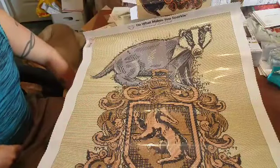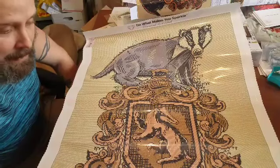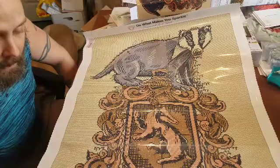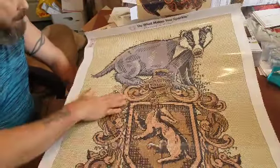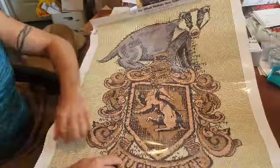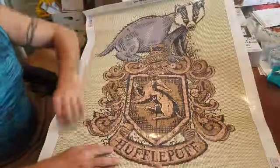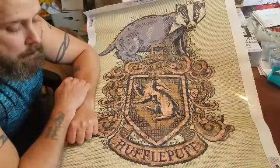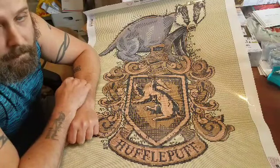I like the AB positions in this one. There's some ABs down here, one here, there. So we have only seven colors in this one. And see the house name down here at the bottom where it says Hufflepuff? That is actually 310 black. I'm not sure you like the black ABs because a lot of times they come off as being like blue or green.